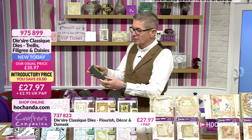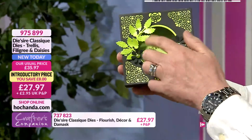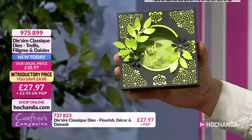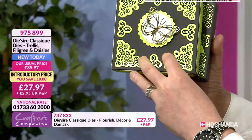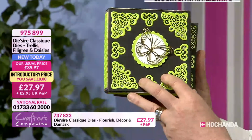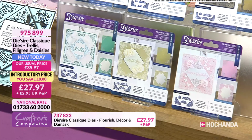Also decorating things like boxes as well. If you make your own boxes with the box boards and so on, you can decorate the fronts of those, a little bit of aperture with some acetate in the middle of it, or cut them all out. You've got the cutting edge for the outside and the inside edge there. They look lovely. So these are £27.97. Each set is the same price. You save £8 and they should be normally £35.97. You're looking at 975899, your item number there.